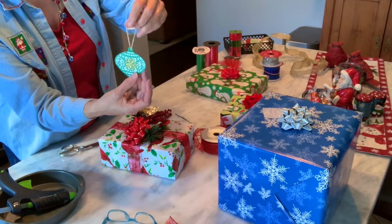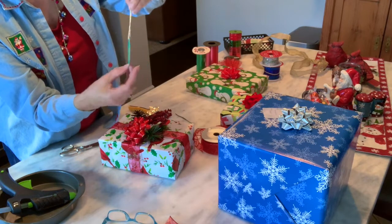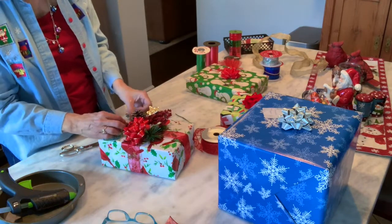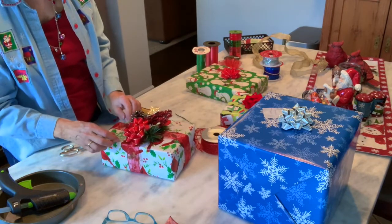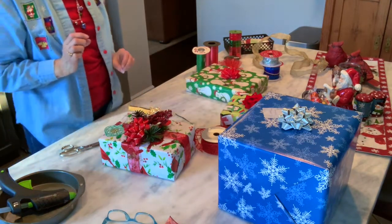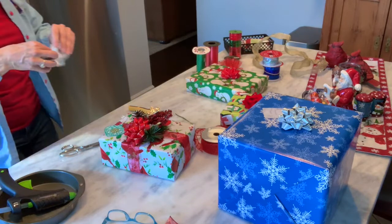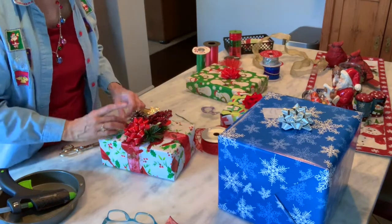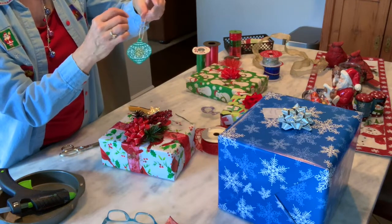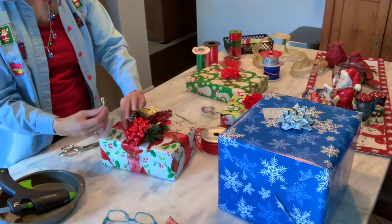And I actually tied a little piece of string, golden white string onto it. And on the back side, I have to and from. So I am just going to attach that, and I can put, you know, my daughter's name on that. This I can use tape to attach it. So I'll grab my tape. Just take a little piece and place it on this string, and then we'll attach it to the package.